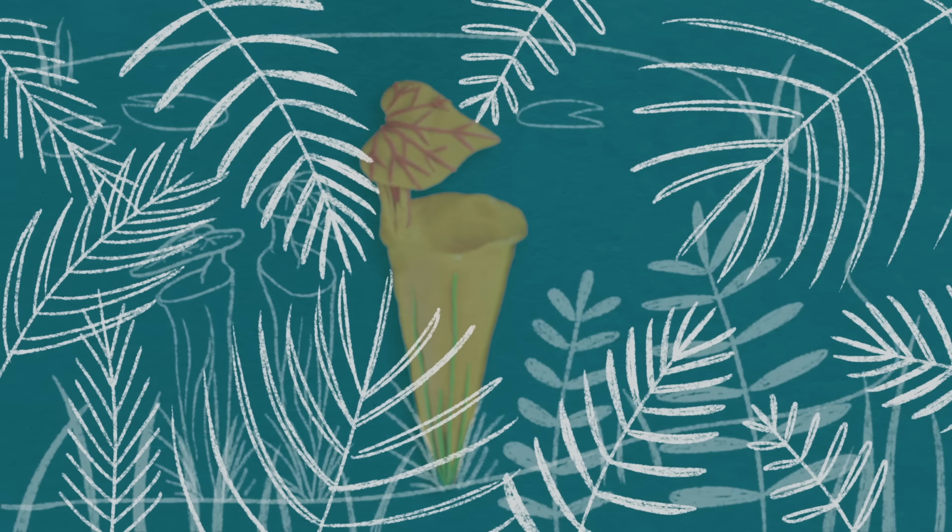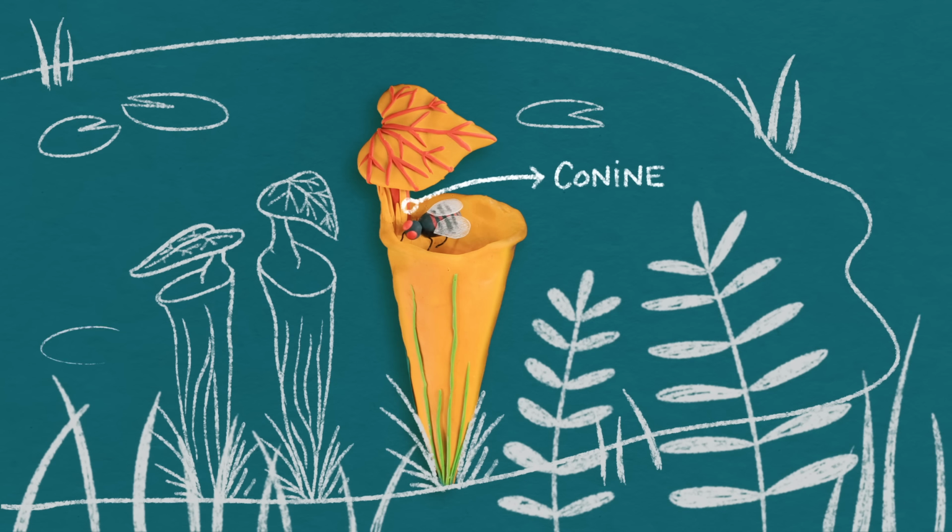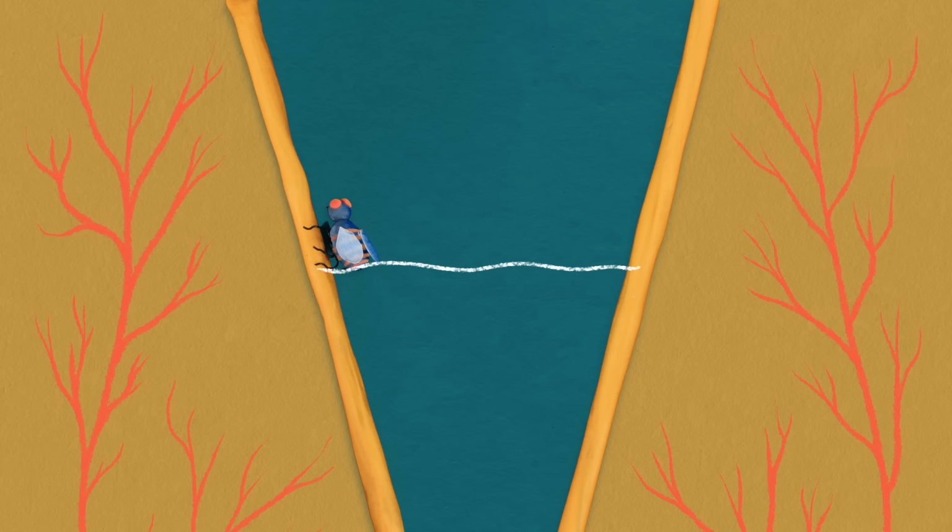Take this inhospitable bog, where pitcher plants reign supreme. Drawn to the pitcher's vivid colors and alluring scent, the fly closes in and slurps its nectar. But this pitcher species has an ingredient called conine in its nectar, a powerful narcotic to insects. As the conine takes effect, the fly grows sluggish, stumbles, and falls down the funnel into a pool of liquid at the base, where he drowns.